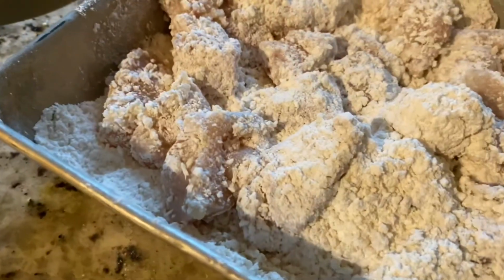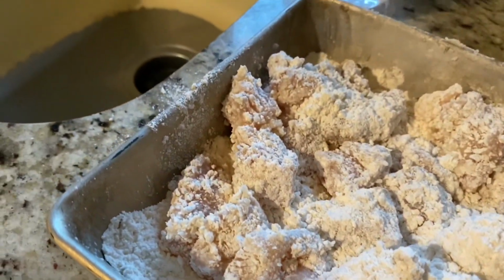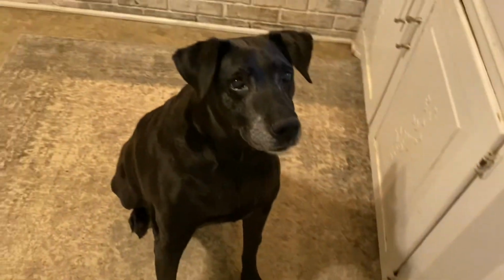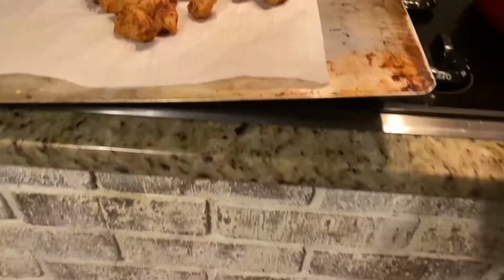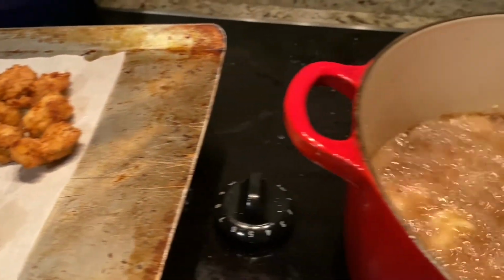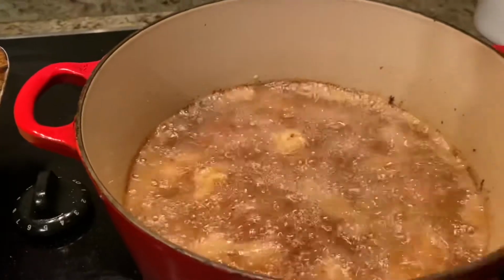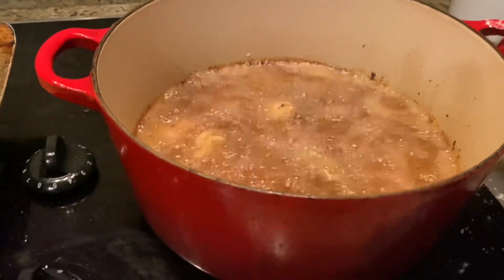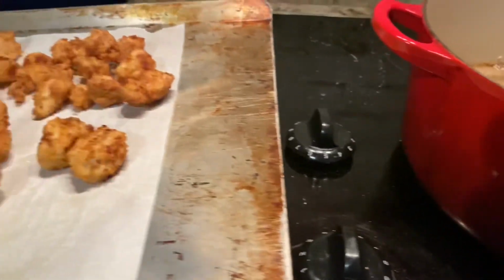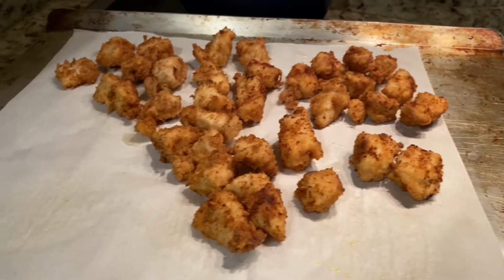Okay, so here is my chicken that I have cut into bite-sized pieces, and now I have breaded it. Here's Boudreaux, she wants some chicken. And this is what the finished product looks like. I fried them. You can also bake them, but I just prefer the taste of fried. I don't fry a lot of food, so this feels like an okay splurge for us. So look, everything is pretty much done.